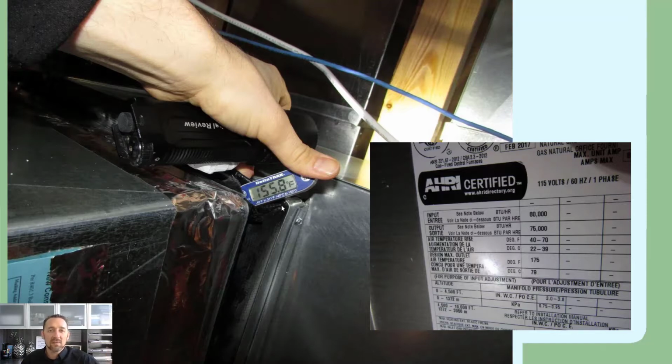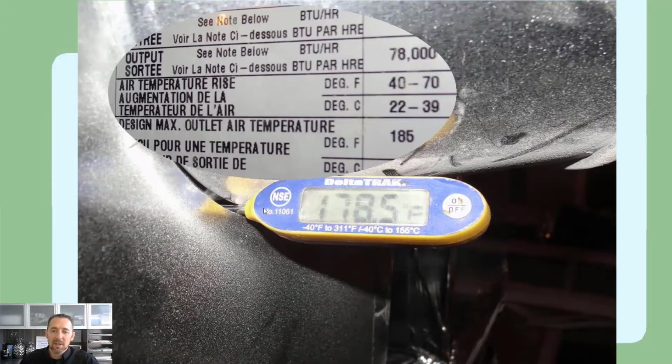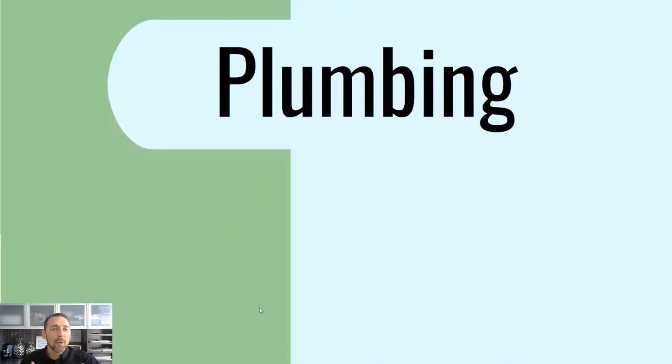Oversizing furnaces and undersizing ductwork is a very common issue when it comes to HVAC problems, and it can lead to a whole host of problems in a home that we don't have time to discuss in this class. Here's another example. Temperature rise on this one was 178 degrees. Over 100 degree temperature rise, and the manufacturer called for a maximum of 70 degrees.